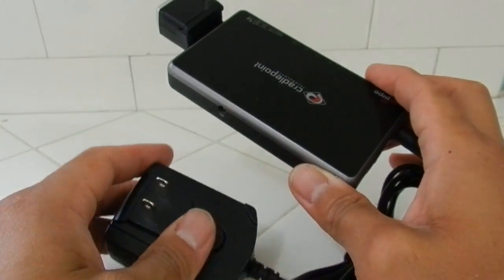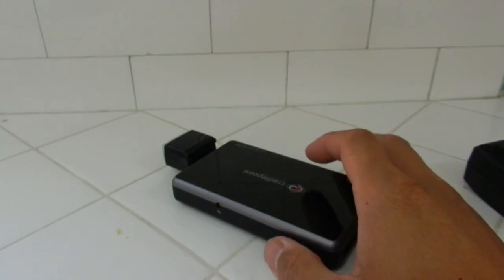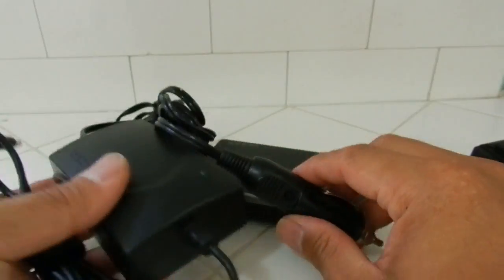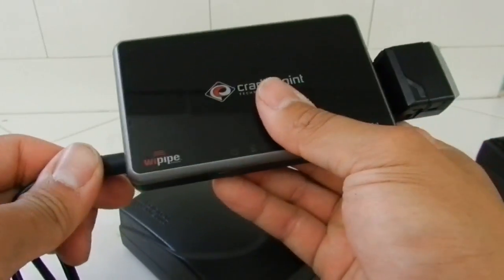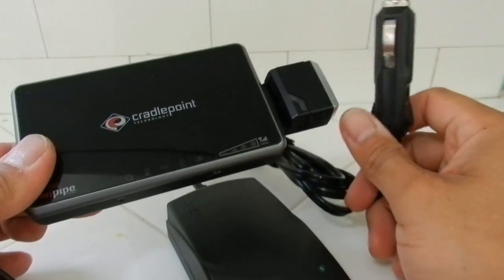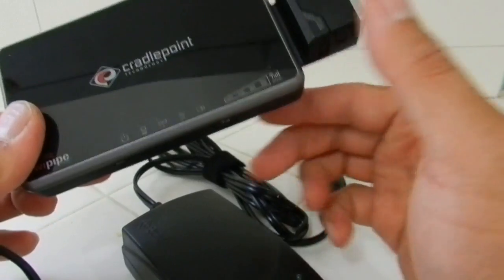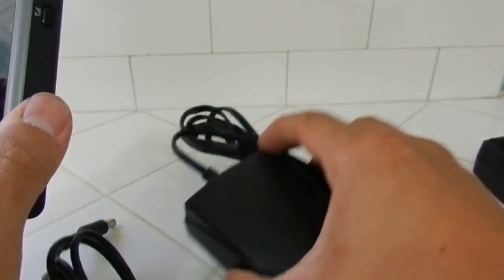And if we're traveling around in the car, I also have a DC plug. Same thing, plug it in, boom. Now we can plug into the cigarette lighter and be driving around with internet connection on our computers, iPods, iPads, what have you.